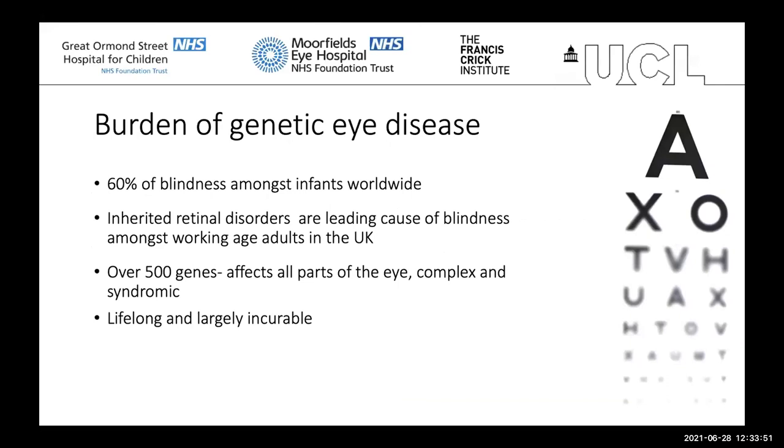It contributes to 60% of blindness amongst infants worldwide, and inherited retinal disorders are the leading cause of blindness amongst our working age adults in the UK, and the second most common cause of sight registration in children. We know that there are over 500 genes that are known to cause genetic eye diseases, which can affect all parts of the eye, whether that be isolated presentations, complex, so for example, retinal dystrophy with cataracts, or anterior segment dysgenesis with a coloboma, and syndromic.